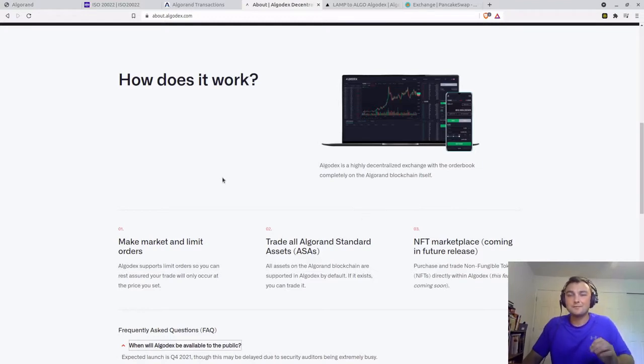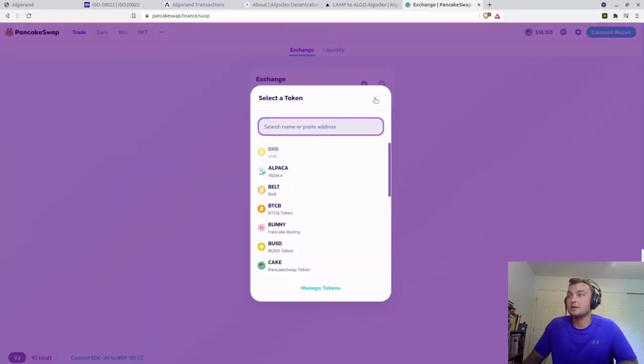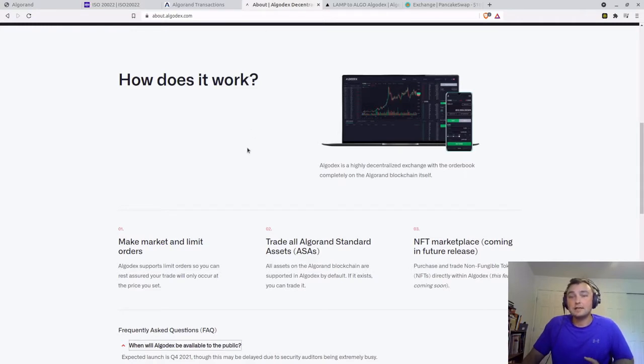One of the key differences that this exchange has that other decentralized exchanges don't have at the moment are market and limit orders. So if we go over here to PancakeSwap, you can see that this decentralized exchange is very basic, very limited. You don't have the option for limit orders. You select your currency, you select the other currency, and you withdraw that currency from the liquidity pool. Going back to Algodex, you're going to be able to do everything it looks like that you can do on a centralized exchange, make market and limit orders.